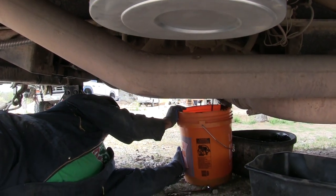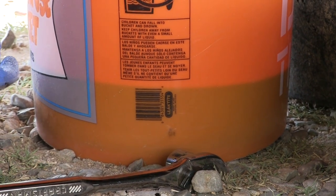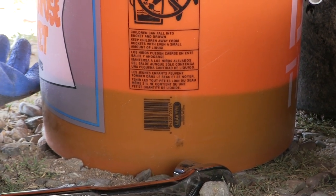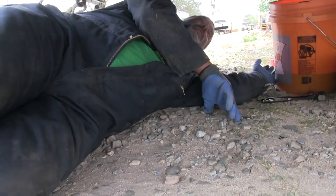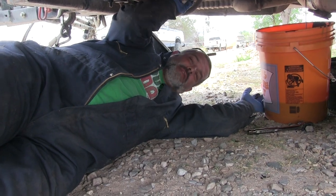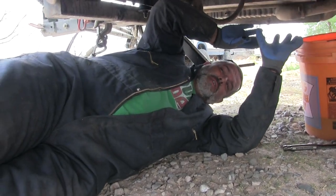There we go. Got it. Okay, good job. Oh, that was easier than I thought. Now here's the oil filter over here. This promises to be messy as hell. We gotta break it loose with a special tool and then twist it off. But the problem is, when you drain the oil, it doesn't drain out of the filter. So it's full to the top with oil.